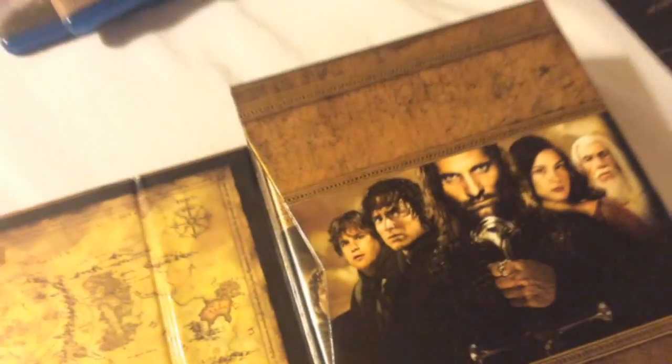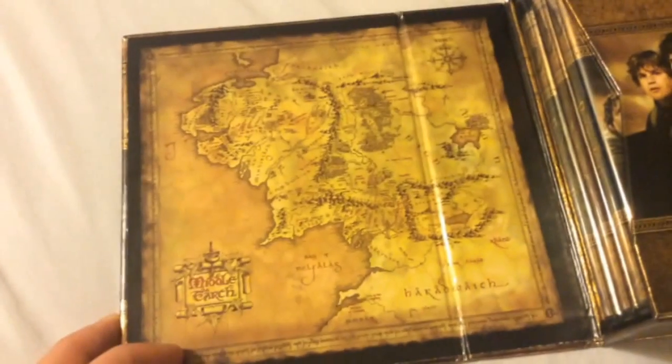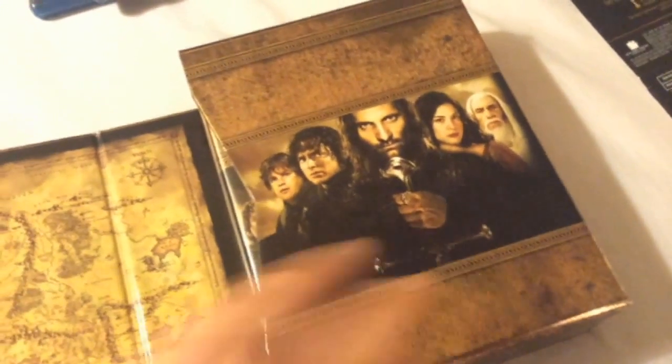Really cool. Here's the back. Here's the spine. Just really nicely done. And the picture quality is outstanding for all 3 films. We're talking about a solid 5 out of 5. And the audio gets a 5 out of 5 as well. Here's a nice map of Middle Earth. Really cool. Some nice shots there of the characters.